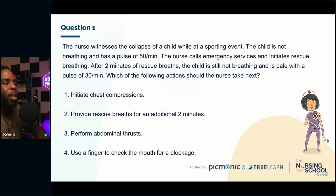So now we have a child. Paint the picture. They have a pulse of 50. What is a child's normal pulse supposed to be? That's a memorization question. You should already know it. And then rescue breaths were given. After 2 minutes of rescue breaths, their pulse did not go up. It went down. So now it's going down and still not where it needs to be. What do I do next? That is how you follow that trend.